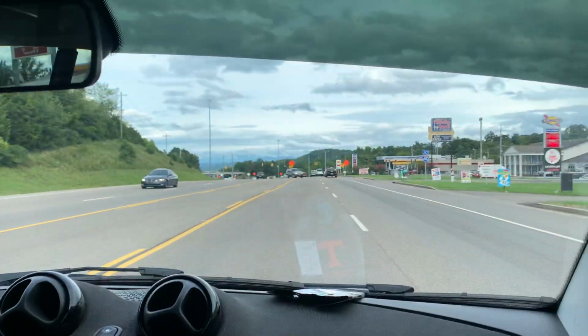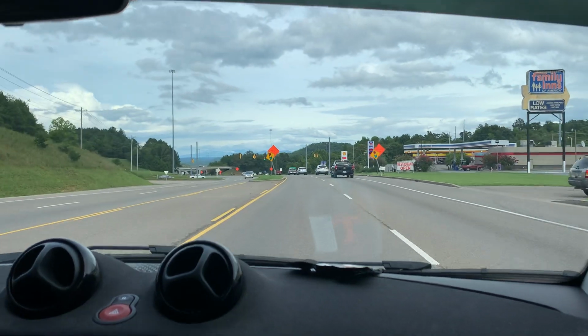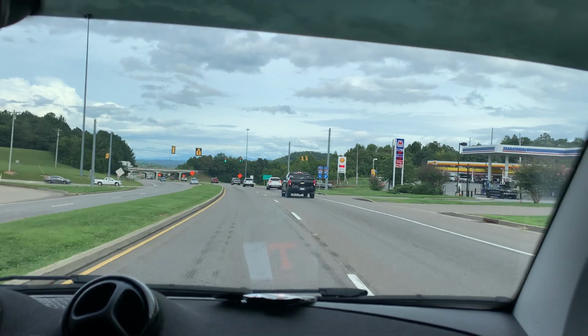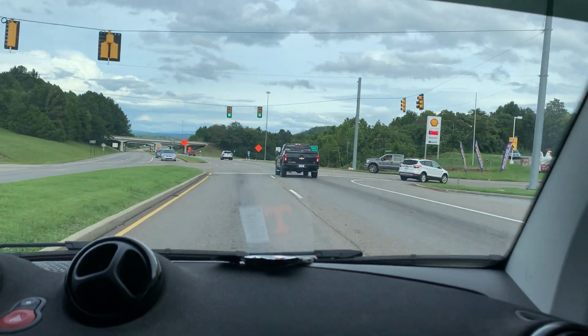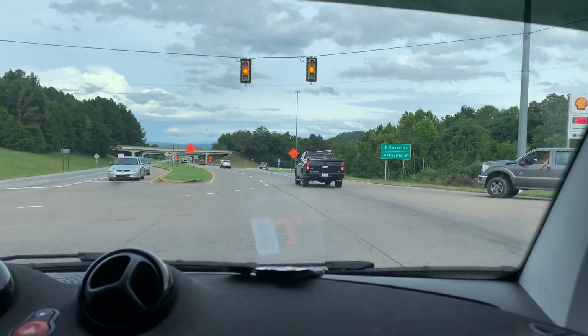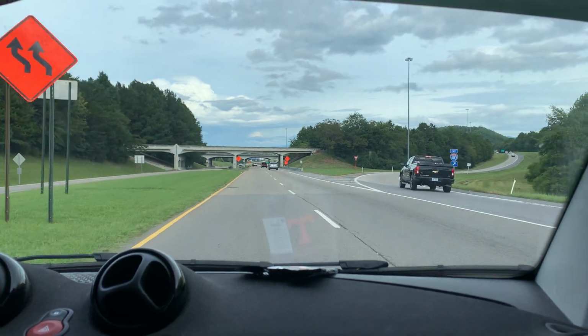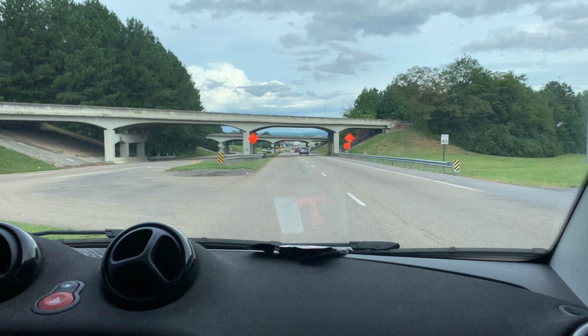So now we're in Newport. I don't know where this is coming off of, but you'll see where it goes. See that? Off of 40. There's 40 east, 40 west. So we're going back to the shop. Make sure I got that microphone. We're going back to the shop, and this is Newport. Alyssa and I went through here.